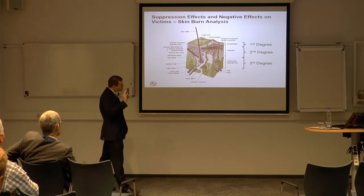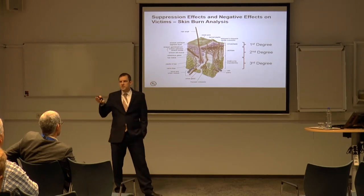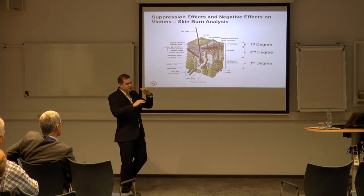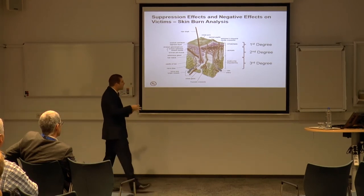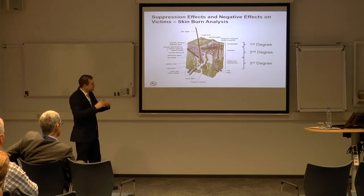At about 47 degrees Celsius or so, you start to see damage to your skin. So if we develop a 1D heat transfer model, we can have a model for how that energy is moving through the skin. And at that depth, we can tell you at what depth it reached 47 degrees Celsius. It's a little bit more complicated than that, but that's the simplest we can make it.